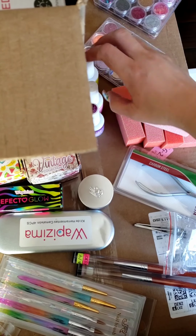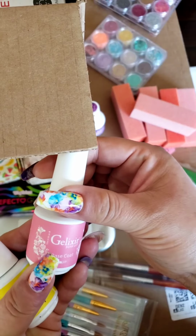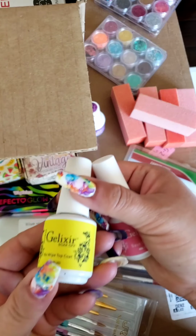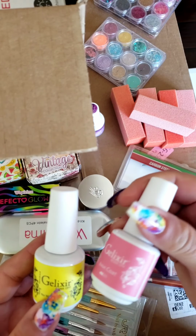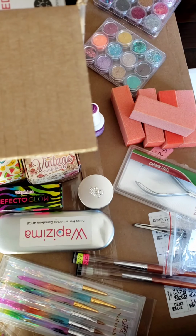I'm going to start out with these, again, Gilixi base coat, Gilixi top coat. These were $5 at the Viet store each, so $10. And I love them. I love the way they work.